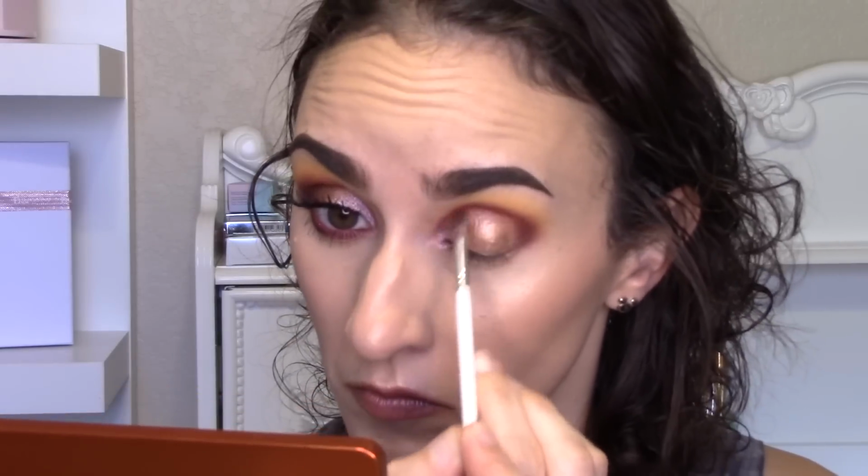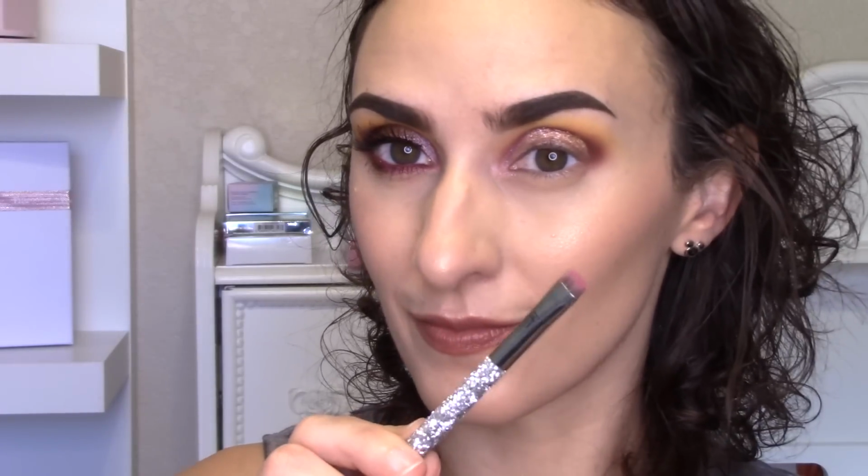Now I'm just going to grab a little brush for my inner corner, and I'm going in with the shade Aster, and it's kind of like a lilac shade with holographic glitter. It's beautiful. And I'm just placing a little bit of that on the inner corner, and I'm blending it up a little bit into that Glory shade. And now I'm just going to go in with a liner brush, and I'm just going to buff some of that shade Glory on my lower lash line.